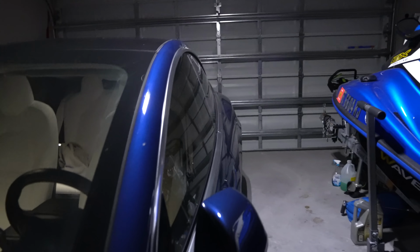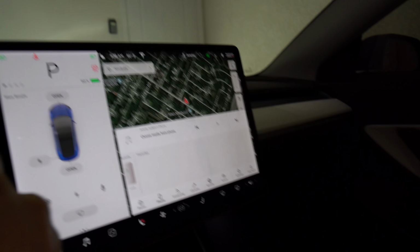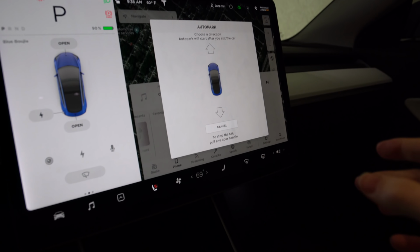And then two, HomeLink gets triggered when we do Smart Summon, or double tap to park. I probably keep calling it Smart Summon. HomeLink gets triggered after we pull in, but I don't think HomeLink gets triggered when you start it. Because look, I can't get this to trigger. Okay, there we go. It's like no rhyme or reason.